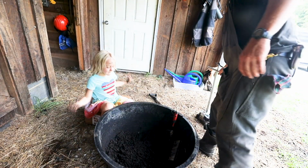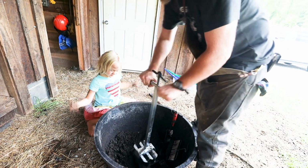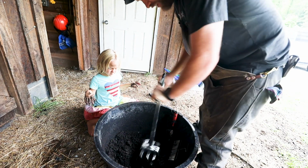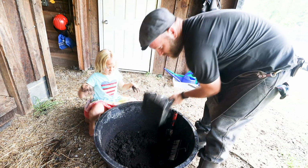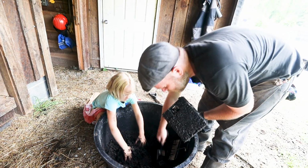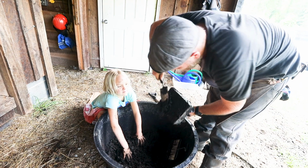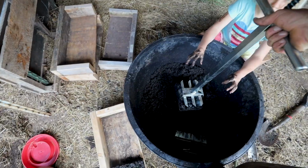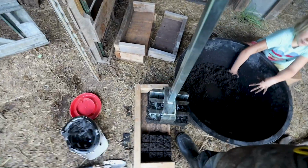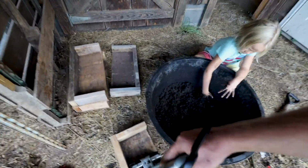So Lily, let's show them how we do it. So you've got it nicely in there. All I gotta do is pinch it off, make sure they're all full. One is missing, so I just shove it in with a little spade shovel. Thanks. I'll pull this over and she'll make another one while I'm at it.